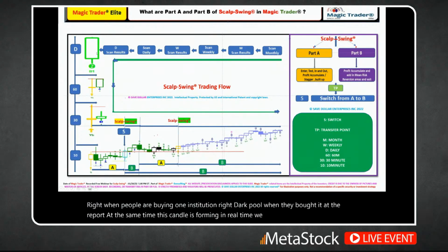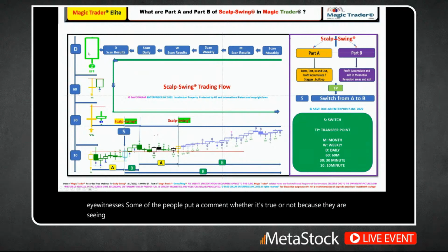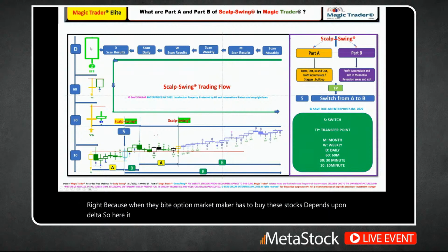We have tons of evidence. People who are skeptical, you could be skeptical all day long. I have the evidence and I have eyewitnesses. Some of the people put a comment on whether it's true or not because they are seeing this over and over again. And I showed them dark pool evidence. I showed them CBOE, 16 exchanges, because when they buy options, the market maker has to buy the stocks, depending on delta. So it shows up here on this color candle, and it is not one time, over and over and over again.